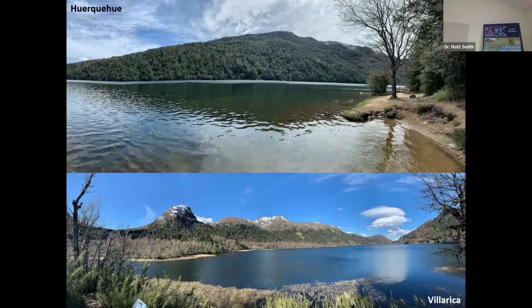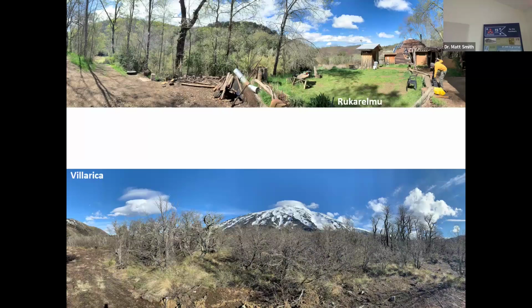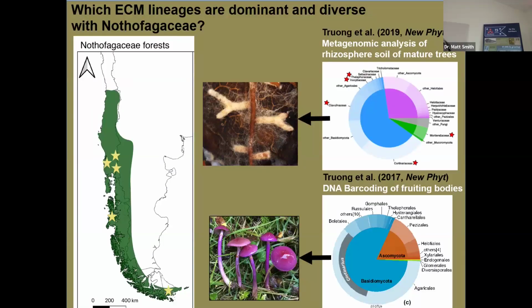So I've been very lucky. I've gotten to go multiple times. And just to give you a view of what this looks like. But as you get further north, you also get close to the Mediterranean climate. And so you get some really big differences over that large gradient that I talked about from Tierra del Fuego further north.